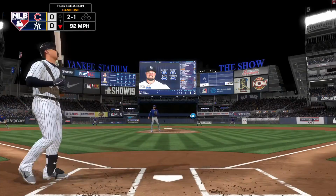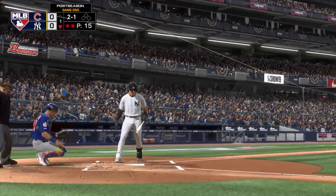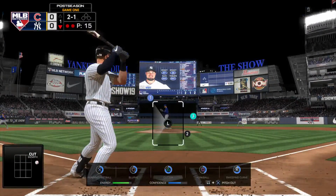Two balls and a strike to the Yankees first baseman. Yeah, and if you get a guy flailing at a pitch like that, heck, you're going to go out there and throw that same pitch till he proves he can lay off of it.